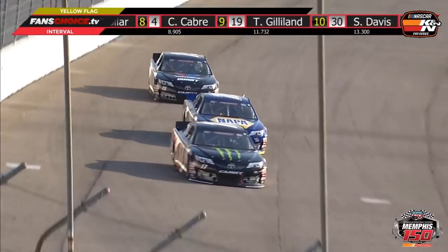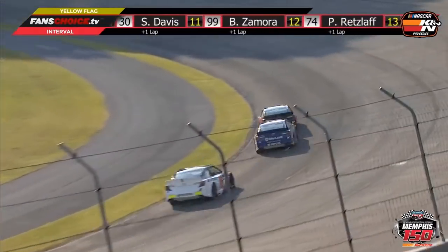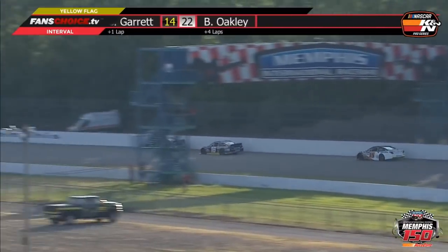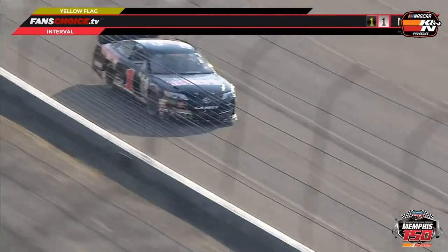15 car of Tanner Gray, he's up there in that mix. It does look like Gibbs is going to hold on to that position as they come around. We'll probably see the caution this lap. Should. And the caution is out.